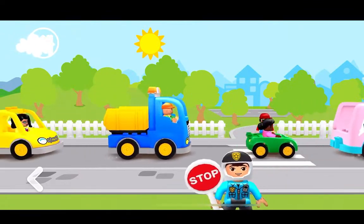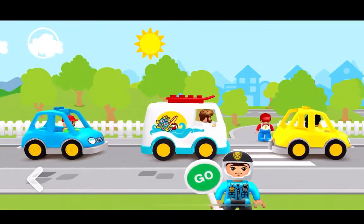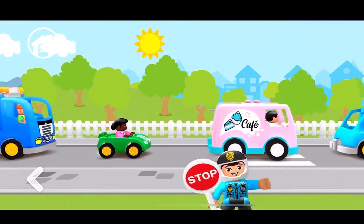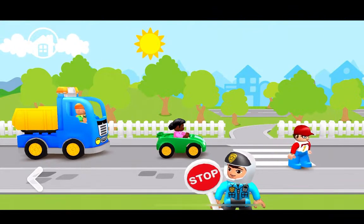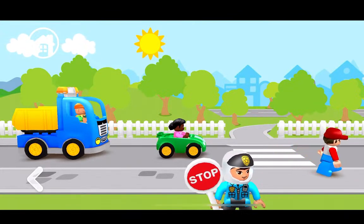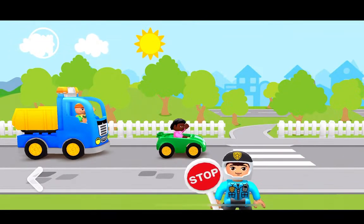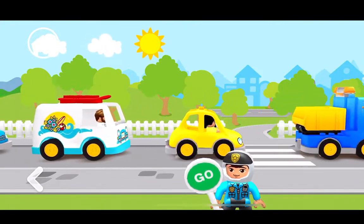The traffic controller has a sign with stop and go words. When people come to the road, he shows a stop sign, look, and cars let people through. When everyone has crossed the road, he shows the go sign and the cars go again.